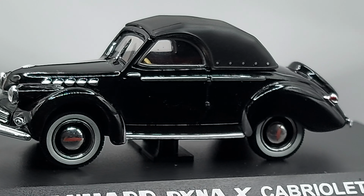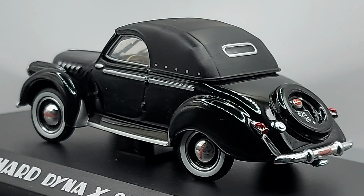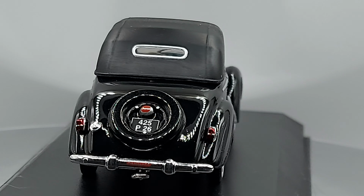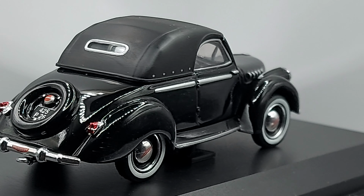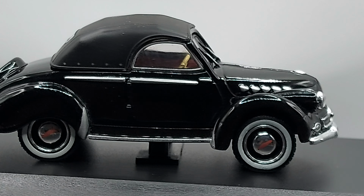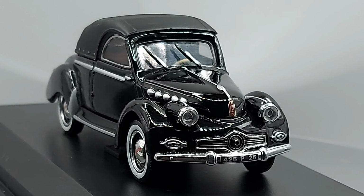Panhard always made very attractive looking cars to me. I know many of you may not agree, but I found them very attractive. Sadly, they're no longer in business, and have not been for a long time already. If I'm not mistaken, they were bought by Citroën, I think in the 60s or 70s. Don't quote me for sure, but that's more or less the timing that I remember.